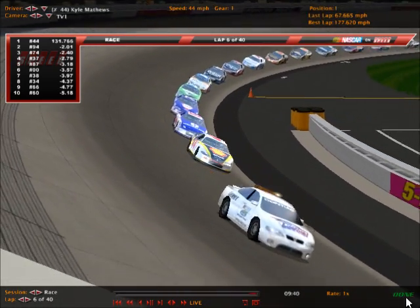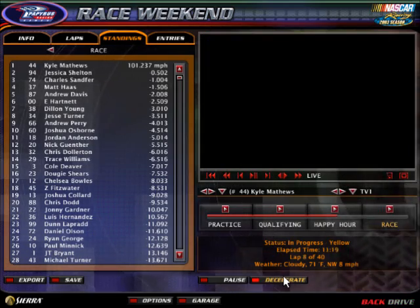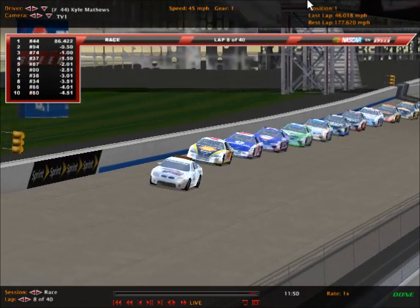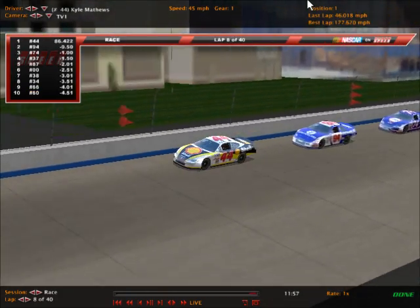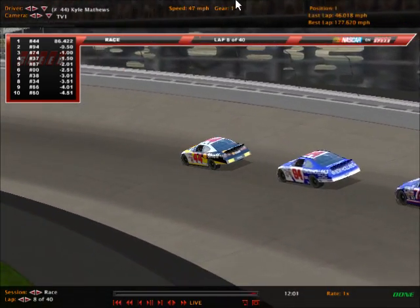So first caution flag flying on the 4th lap of the event here at Dover Downs International Speedway in the Tax Slayer 400 or 200, excuse me. The 400 will be the cup race, as we said. And unfortunately for Matt McIntyre and Kev Shear, both knocked out of the race here at Dover.